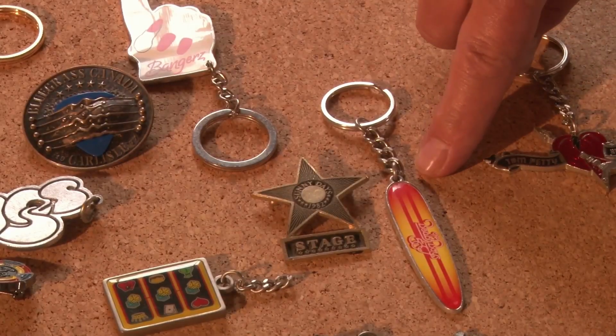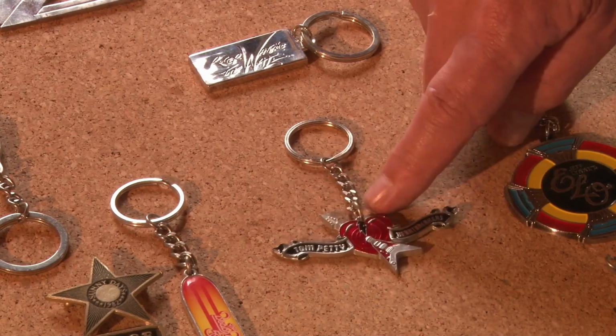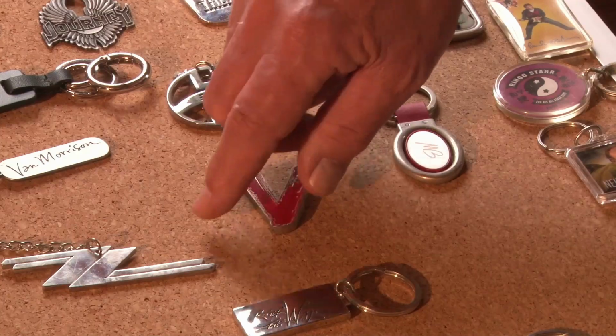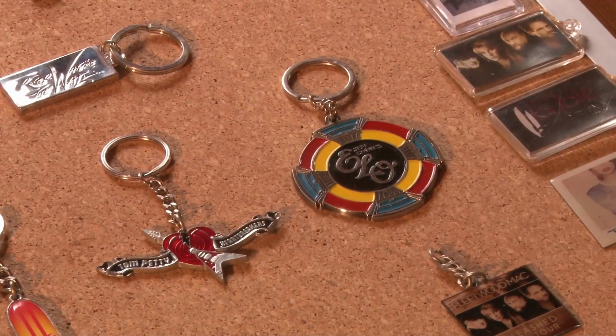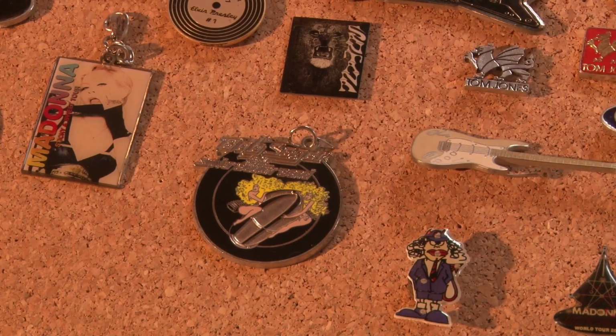Beach Boys is a cool keychain with a surfboard. And this is Tom Petty and the Heartbreakers with the guitar and heart in it. The ZZ Top one. This is the U2 tour. And the big ELO spaceship keychain. And over here is the Silver Bullet Band, Bob Seger.